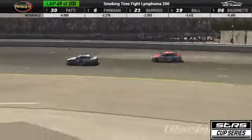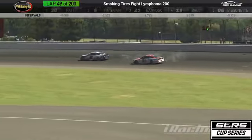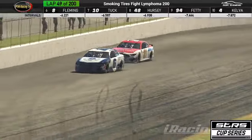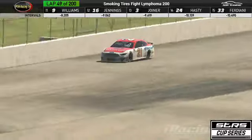Frankie Barrasso there, that 21 Quick Lane Tire machine trying to hammer it down and get around Nathan Finnegan, despite the fact he's got some internet glitch graphic gremlins annoying him down there. He seems to be holding up okay, keeping the momentum taken care of.